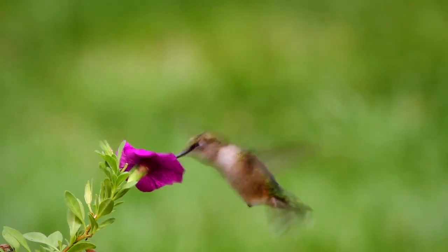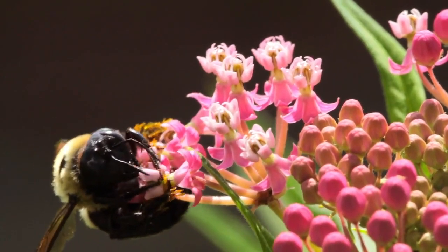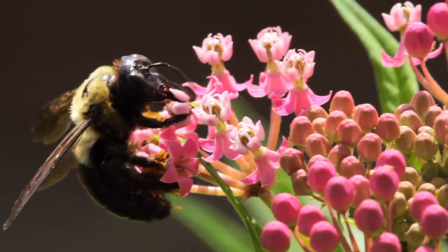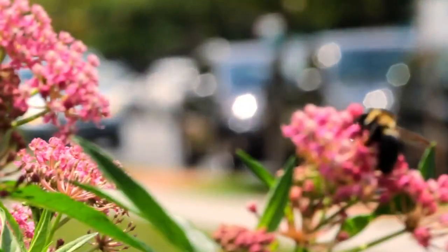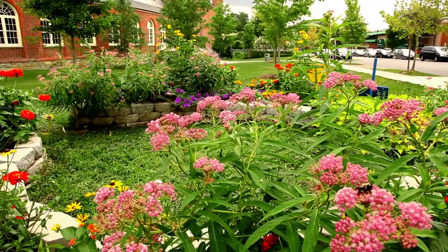The right plants feed pollinators like bees, butterflies, and hummingbirds. In turn, these pollinators and their visits help the plants reproduce. With urban gardens, if you build it, they will come. And it's not just the pollinators that show up.